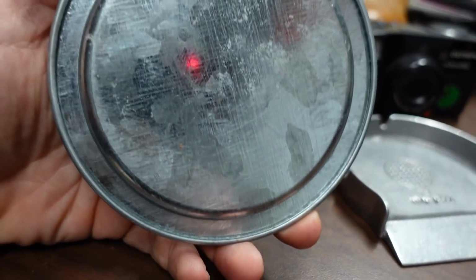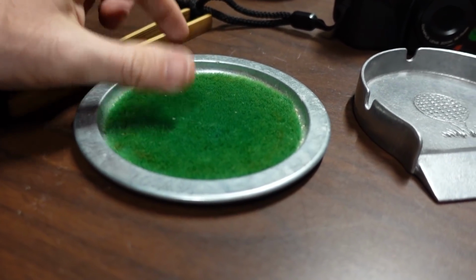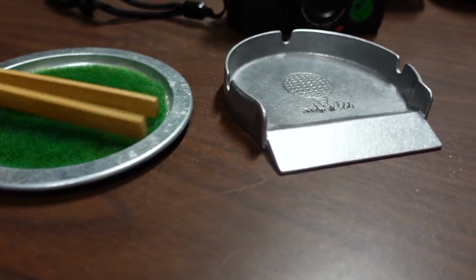We could not figure out for the life of us what this was. I'm still not 100% sure what this is. I just think it's a, I don't know. It's weird they put this together. I don't know what's going on.